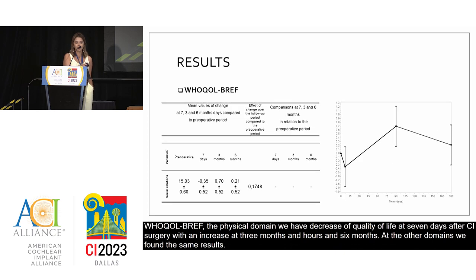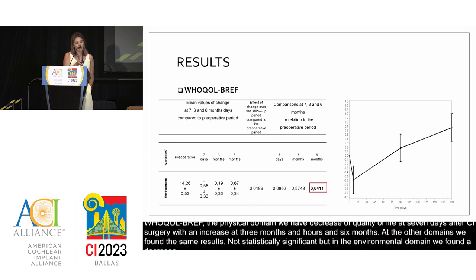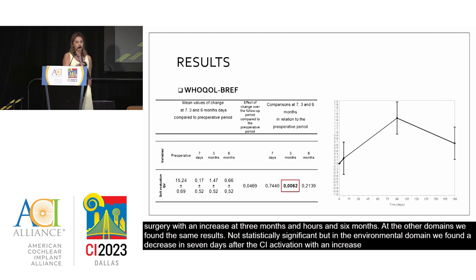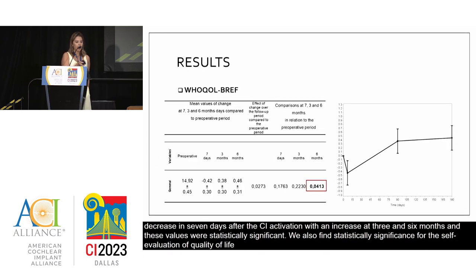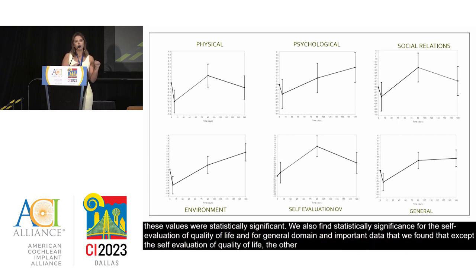But in the environment domain, we found a decrease at 7 days after the CI activation, with an increase at 3 and 6 months, and these values were statistically significant. We also found statistical significance for the self-evaluation of quality of life and for the general domain. And our important finding is that, except for the self-evaluation of quality of life, the other domains showed a worsening in quality of life at 7 days after the CI activation.